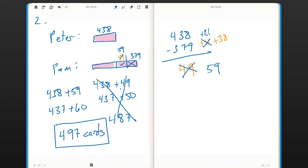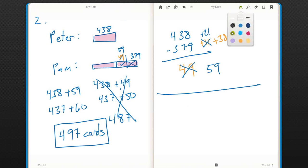The problem is when I work it differently on the board than I do in my notes. Here's what I did in my notes the first time around, because there's two ways to do it, right? We could subtract and find this part, or we could do it this way. Change colors for the second method. We could say that altogether, Pam has 438 plus 438, and then I would subtract the 379. I know that each of these is 438, but she doesn't have that last 379.